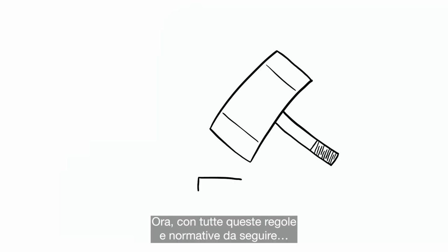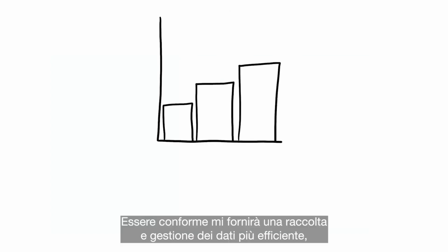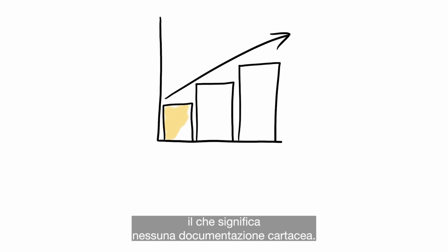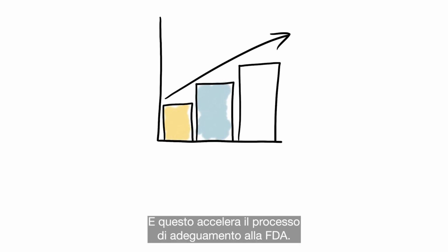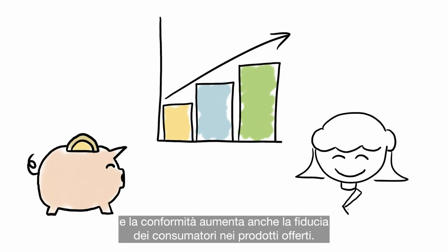Now, with all these rules and regulations to follow, where are my benefits? Compliance will provide me with more efficient data collection and management, which means no paperwork. Woohoo! And this speeds up the submission process to the FDA. In the long run, this is cost saving too. And complying also increases consumer confidence in the products being offered.